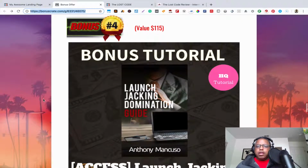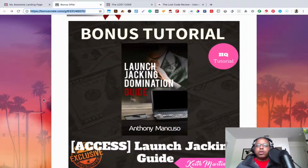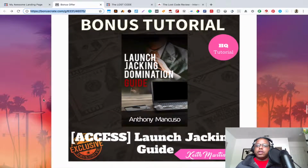And then if you're taking a close look at the Lost Code, you're going to want to learn about launch jacking. Now, Anthony Mancuso put this guide together, and he's someone who works hand in hand with both Brendan Mace and Jono Armstrong. And he does a very good job explaining what launch jacking is all about. And he's made a lot of money himself with launch jacking. And I'm throwing this in for free. It's a $115 value. Definitely want to pick this up if you're wanting to take your business to the next level in making money online.